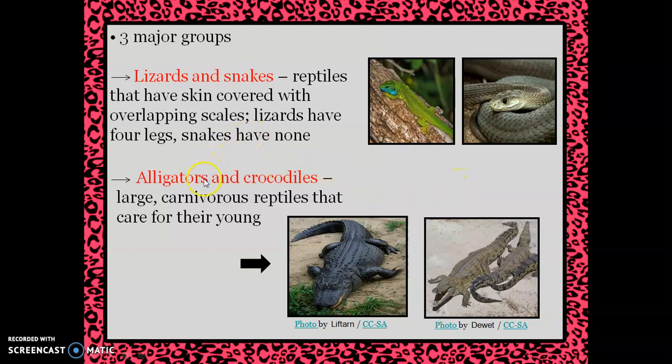The second major group is alligators and crocodiles. The difference between an alligator and a crocodile: this is an alligator here. It's got a rounded snout. And this is a crocodile that has a pointed snout. Now, if you are being chased by either one, it doesn't matter what it is, just get away, because whether it's an alligator or a crocodile, it can bite large parts of your body off, and that would make it difficult for you to live.